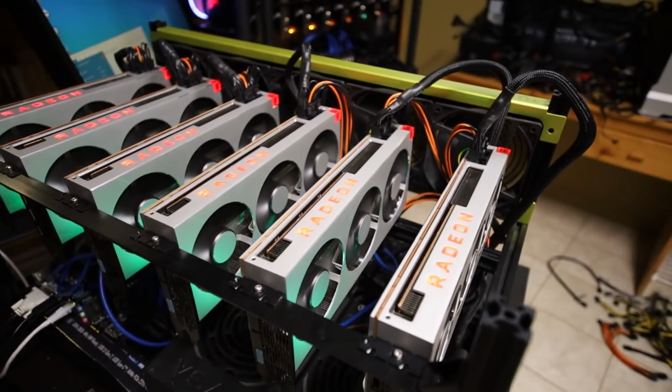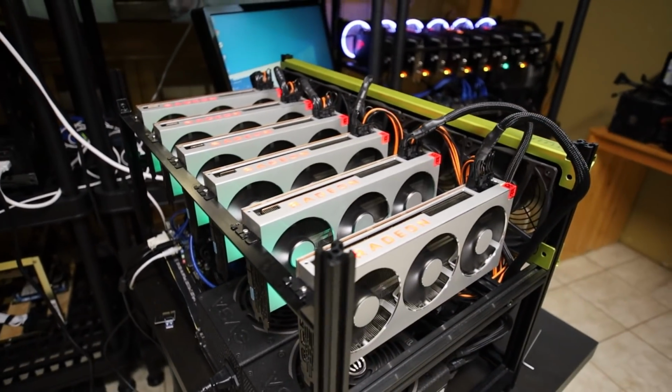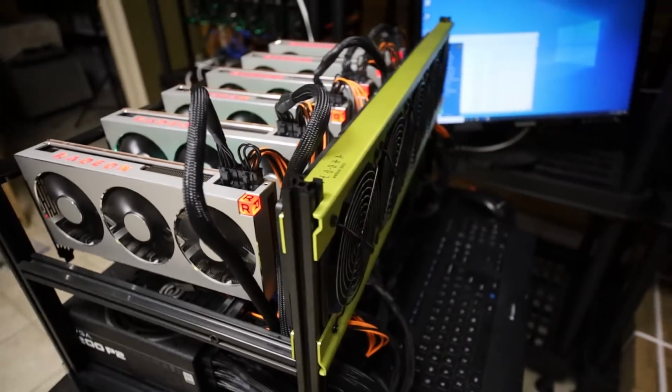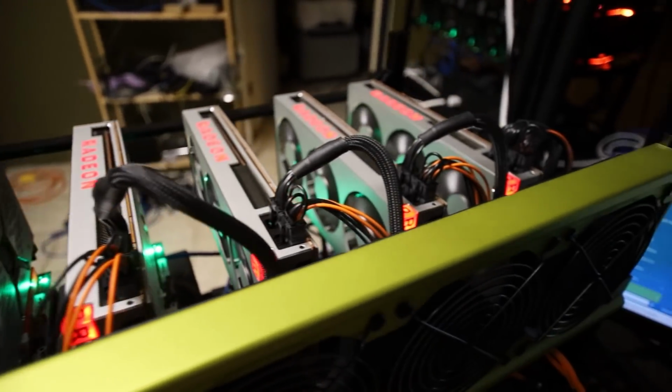Oh man, I love this rig. I just love how it looks. Do you guys like this? 6 Radeon 7s. It's been an insane journey with this rig, but it's working out pretty good so far. I like it a lot.